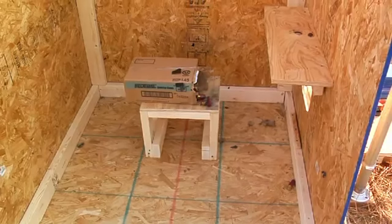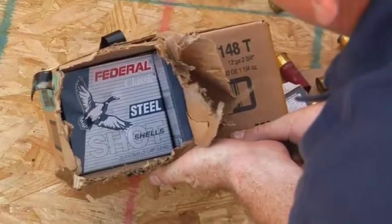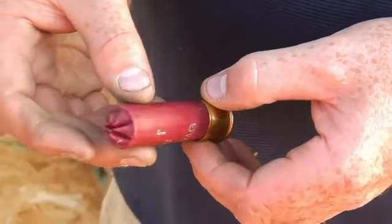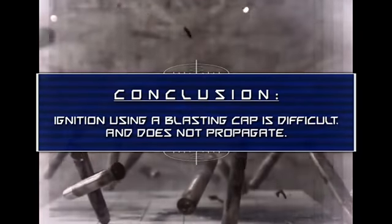The tests showed that blasting caps are usually unable to ignite sporting ammunition. When placed directly against an exposed primer, the blasting cap may ignite that cartridge. There was no propagation from cartridge to cartridge. Conclusion: ignition using a blasting cap is difficult and does not propagate.